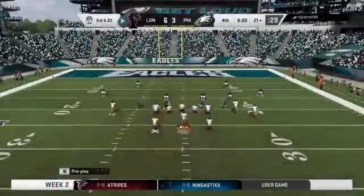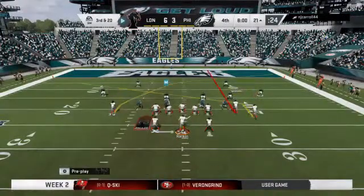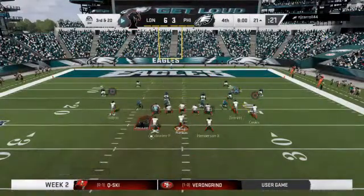This offense so far on 3rd down, 3 for 7 so far in this game. This will be 3rd and forever.